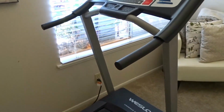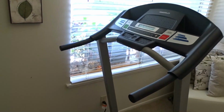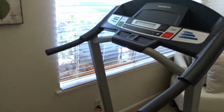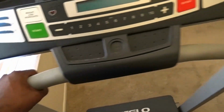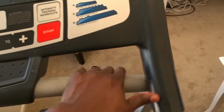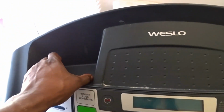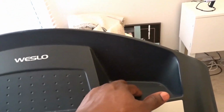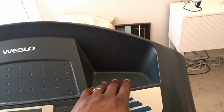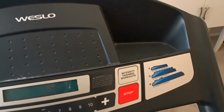Yes, it's a very good treadmill, and it will do what it's supposed to do. I really like the fact that it has cushions here. These are very soft to the touch and to hold. It gives you spaces here to put, say, your drink or any kind of rag for your head if you're going to be dripping with sweat. Anything you want to hold right here, it has the space for it.